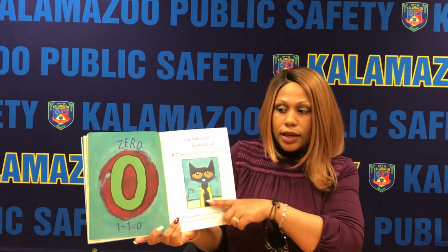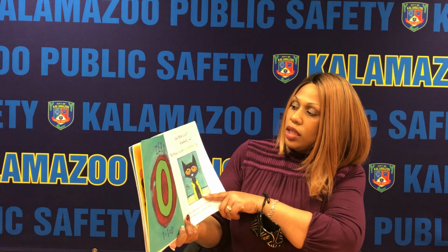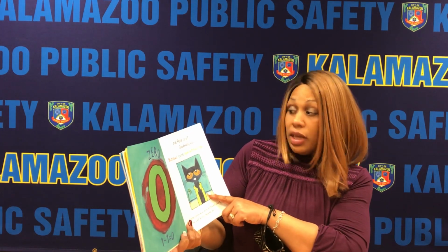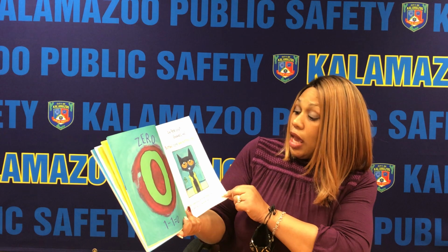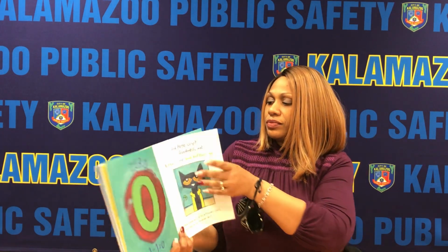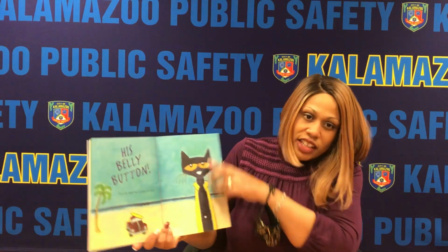0. Look at there. 1 minus or take away 1 equals 0. Did Pete cry? Goodness, no. Buttons come and buttons go. Pete looked down at his buttonless shirt. And what do you think he saw? His belly button. See, right there. Too cute.